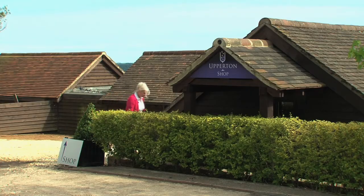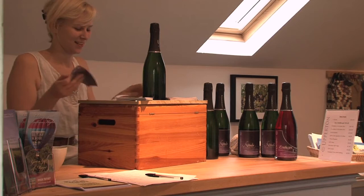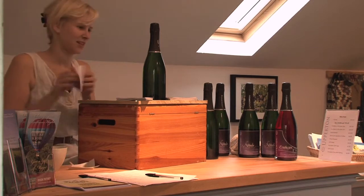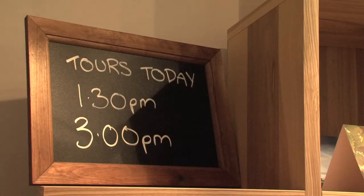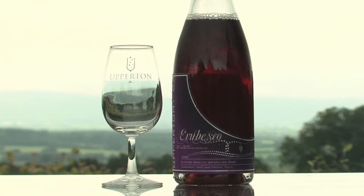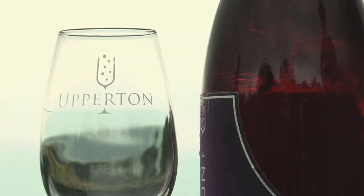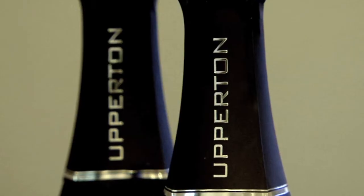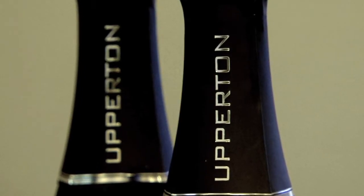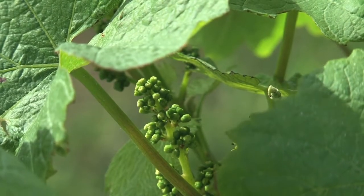We produce an English sparkling wine, which is quite a light wine. It's got a lot of fruit in it. We like our Pinot grapes because they tend to give it quite a fruity flavour. So we have Pinot Noir, which is one of the red grapes, Pinot Meunier, which is another red grape, and Chardonnay, which is the white grape. And out of those we can make white sparkling wine, and we can also make a rosé by making some red wine out of the red grapes.